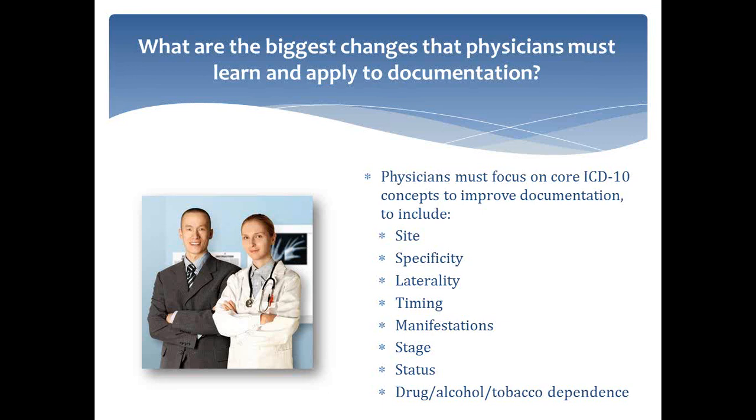So you've talked about the fact that they need to understand these high-level changes. What are those changes that physicians need to understand? Well, I think as they start to go through the education in their specialty, some of the key areas that are going to be important for them is site. And what I mean by that is, from an inpatient procedure standpoint or even diagnosis, what more specificity or laterality as it relates to the procedural site.